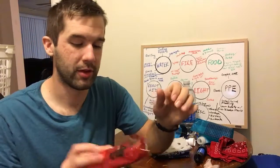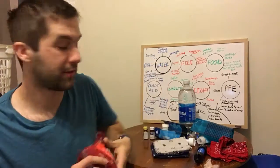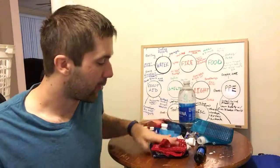I also always have these stashed away in my bag, a nice little wraparound of coffee filters. This is like $1, if that, or maybe 50 cents. There's 55 in here, so it's a pretty nice little deal. You can also, like I said, run it through a piece of cloth.